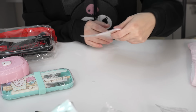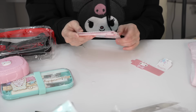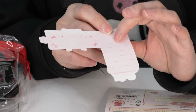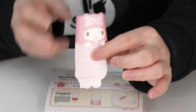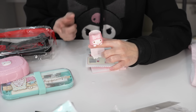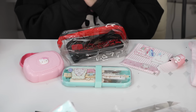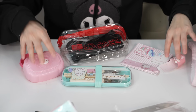And lastly, inside this mystery bag, we have this memo pad. I don't know how they come up with this. It's so unique. So you can write like a memo right here, curl it up, and turn it into My Melody. And apparently you kind of like hook it onto things. So it's a memo pad that you can curl it up and hook it on. Interesting. So this is what I got for $5 for my first mystery bag. Let me put this aside.